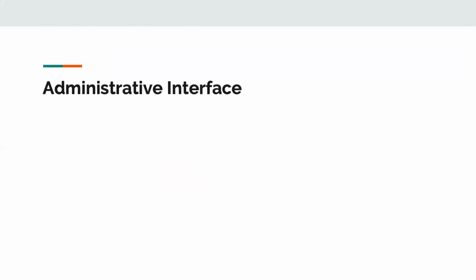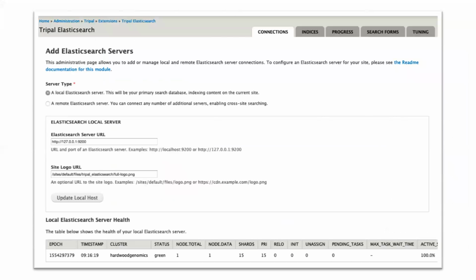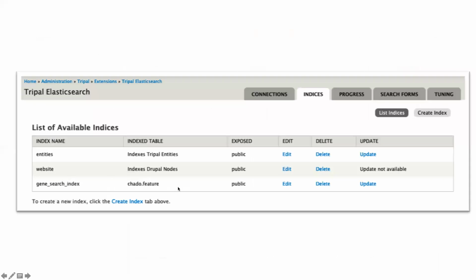And we also implemented an administrative interface. And this is also like, if you're not a Tripal database and you're interested in Elasticsearch, you can still do all of these things. You'll just have to follow the Elasticsearch documentation. But we really thought it would be useful inside the Tripal ecosystem to have these administrative controls right there in your site. So you can describe your local Elasticsearch server and get it set up. You can create indices, specific things that you know that you want to index and have them structured the way you want them structured.